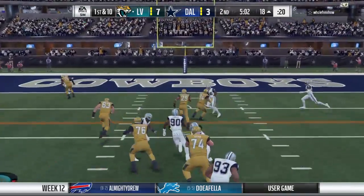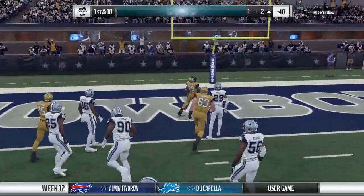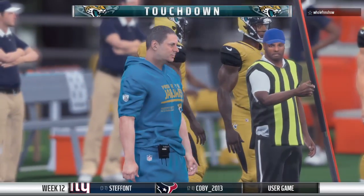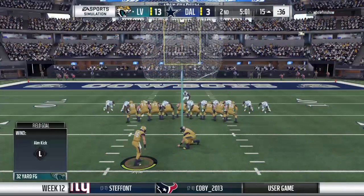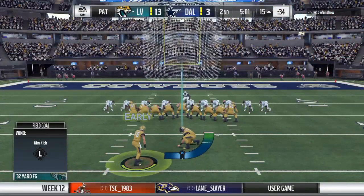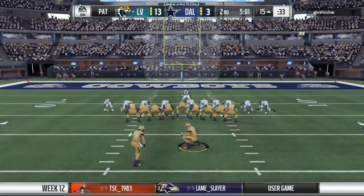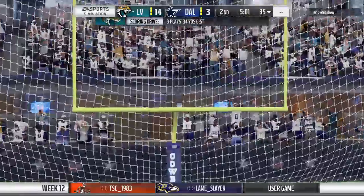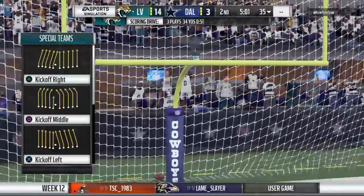They'll run it now out of the gun. And he will get this into the end zone for a Jaguar touchdown. A great effort there, his 6th touchdown of the season. And the Jaguars add on to their lead. And this one's right through to make it a 14-3 ball game.